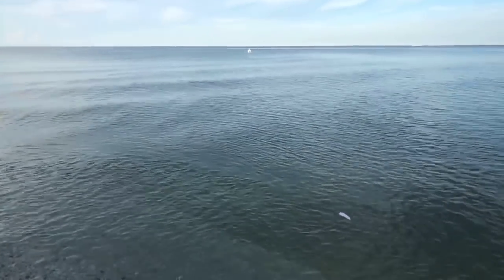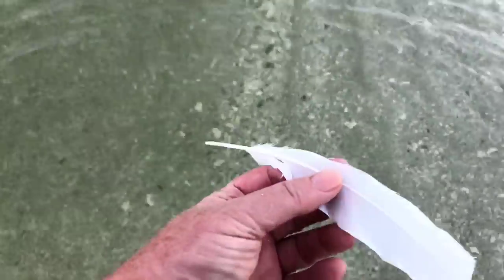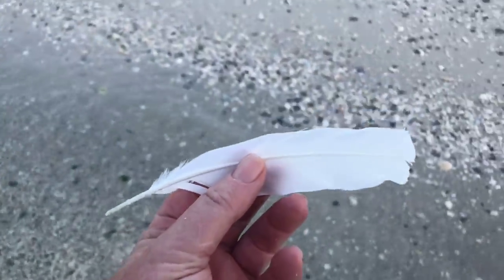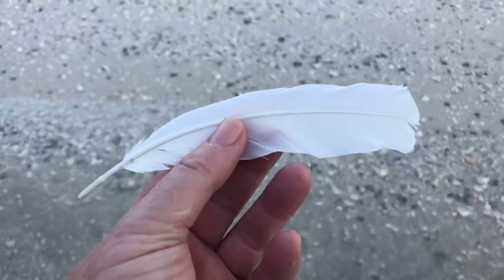There's a feather floating out there in the water. A lone feather floating by. Looks like it might be from one of our terns. You can always find some interesting feathers along the beach from the gulls and the terns. Every once in a while, you might find an osprey feather, a nice big feather from an osprey.